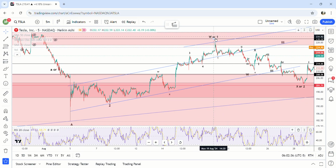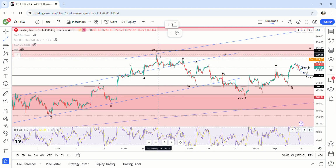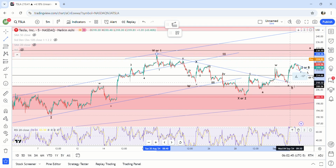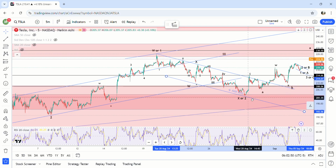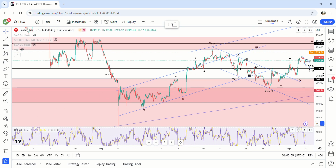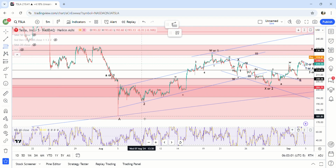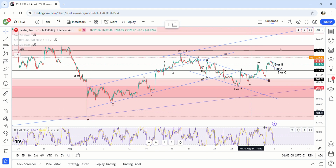So to sum it all up, I'm putting this as W or 1. And then of course this one was pretty easy to read. This was obviously, this is very clearly a WXY move, ABC, or no, actually ABC, I'm sorry. ABC down here, so it's X or 2, it pulled back to the 0.5 fib. That's about the minimum you'd want to see a pullback on either a 2nd wave or an X wave. Hit the 0.5 fib.